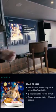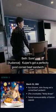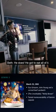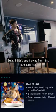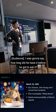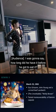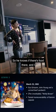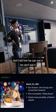Alright. So while you continue, sure. Kuiper's got a perfectly good corned beef sandwich. He does. He got to eat all of it. I didn't take it away from him. I was going to say, how long did he have before your shot was over? He had it for a couple minutes. He's really good. I've been training him since he was 10 weeks old, so he knows, if there's food there and I don't tell him he can eat it, he can't eat it.